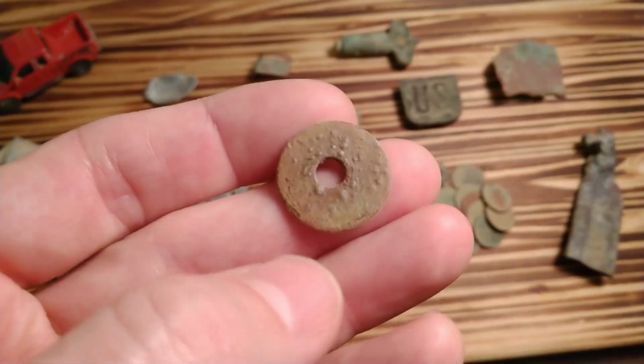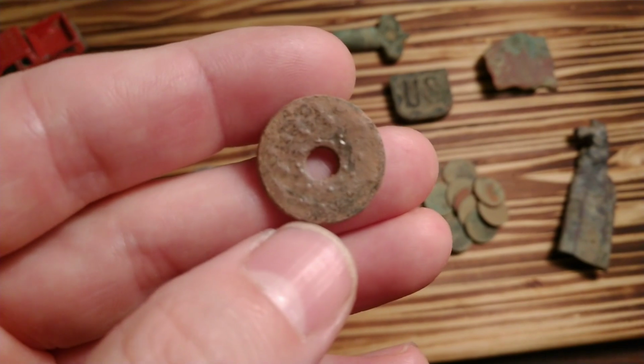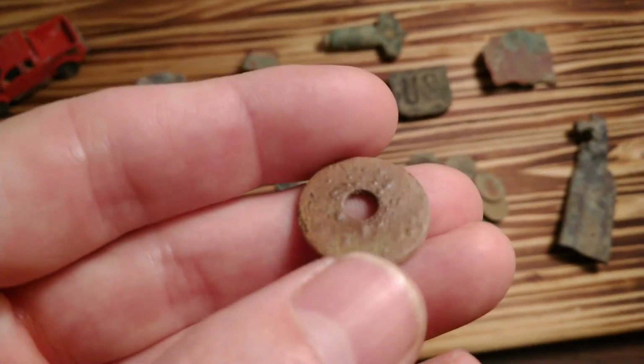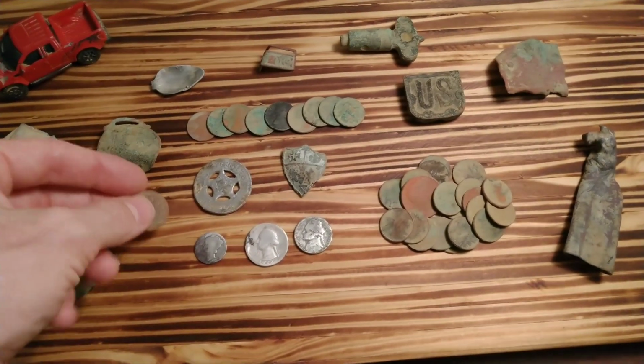Not sure about this. Thought it was a washer. It still may be a washer. Don't see anything on it though. It's nickel size. Thought it might be a nickel with a hole punched through it, but I don't know. It's got some kind of weird little bumps on it. So I'm not sure about that.